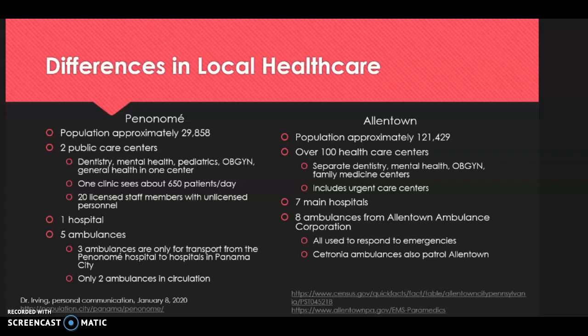In Panama, there is 1 hospital, and for that 1 hospital, they have 5 ambulances. 3 of those ambulances, however, are only used for transport from the Panama hospital to hospitals in Panama City, which means in that large region, they only have about 2 ambulances in circulation to respond to emergencies.